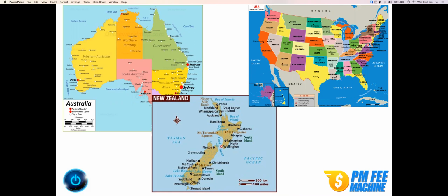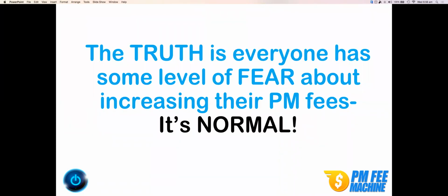In fact, I have a bit of a personal joke that if I took one piece of the map of every place where a person said what I teach won't work for them, and I put all of those pieces onto a big table, I bet all those pieces would form the map of Australia, of New Zealand, of the United States. But of course, that's what people fear. That's the mindset. And we know from what I've done, and what Dennis knows, this is simply not true. You see, the truth is everyone has some level of fear about increasing their property management fees.